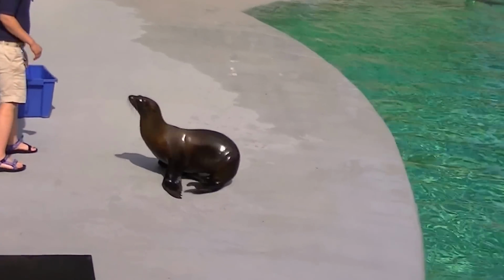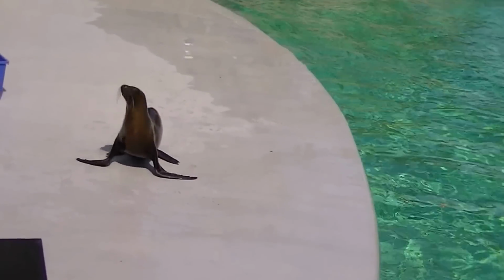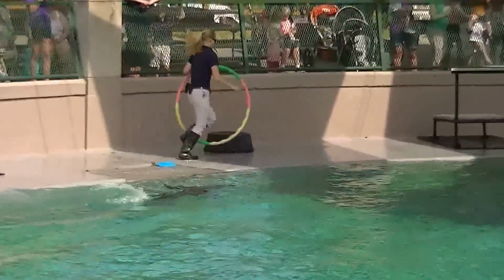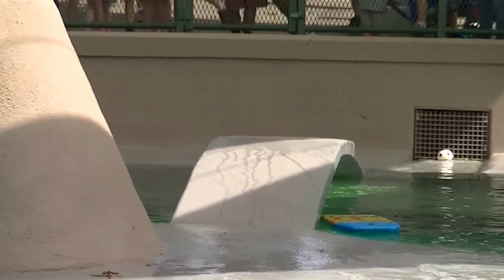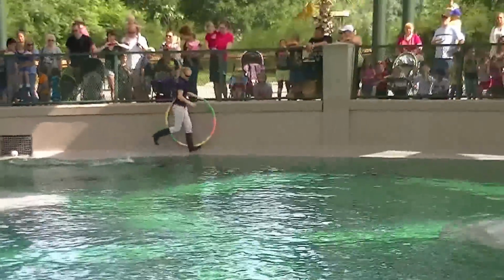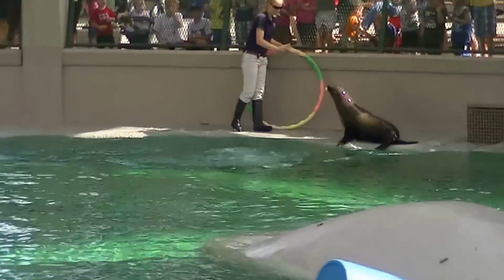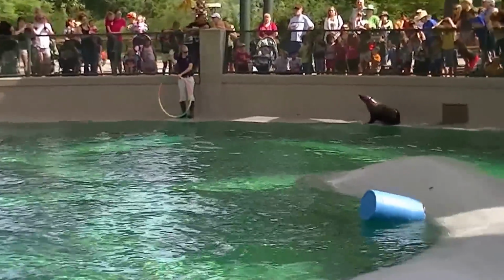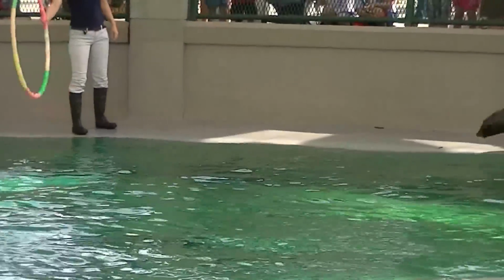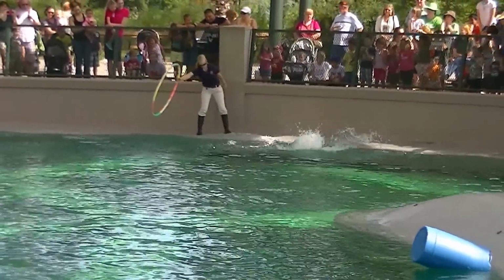Not only do we train medical behaviors, we also are training fun behaviors that are extensions of natural behaviors in the wild. Sea lions are incredibly smart animals, and training new behaviors is a great way to keep them mentally stimulated. Training is also important for education. Here at the zoo, we take educating our guests on conservation very seriously. Now, you don't have to be a zookeeper to participate in conservation. A great thing that you can do at home is recycle.